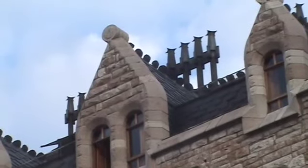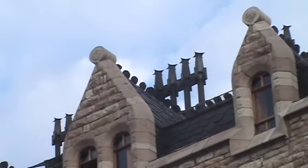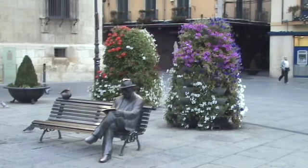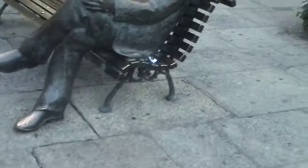So guess what? It snows here. A little more Gaudi detail. I don't know what function those things perform. So I think I'll sit down with this gentleman on this bench.